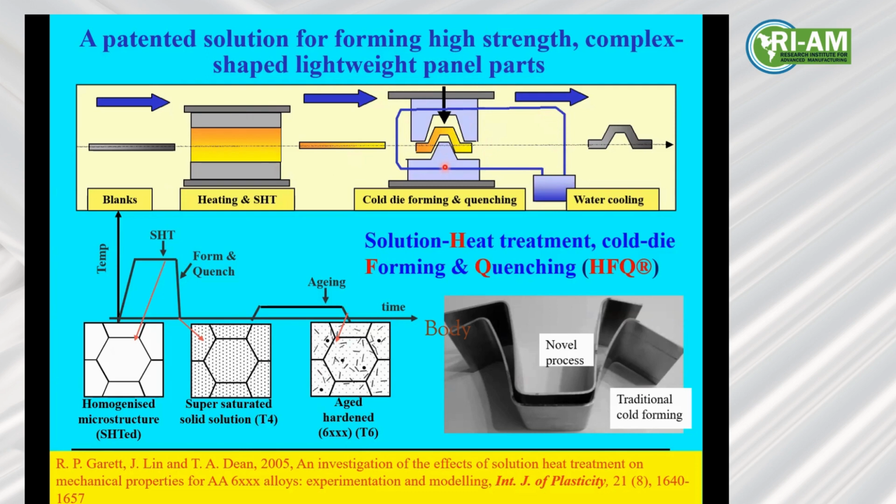In normal heat treatment, you heat the material and drop it into water. Now I do not drop it into the water. I put it in the cold die, then hold it within the die for a couple of seconds, letting the material quickly drop in temperature, and we get what we call a supersaturated solid solution. Then we form the part, and after that we do aging, whatever heat treatment condition. Therefore, the heat treatment process has not been changed for the material, it is still optimized. The only difference is we found the window at that time when the material is very ductile, so we can form the component.